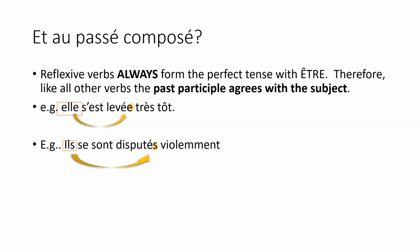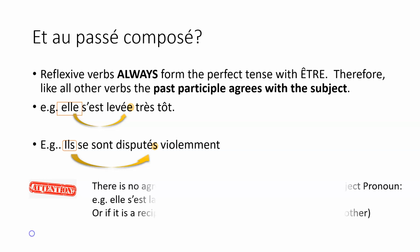Okay, so you have to be really vigilant here. Now, the next bit, I really want to stress that this is an extension. It's not for everybody. Do not worry if you do not digest it today. Even French students struggle with that, okay? So don't worry too much about it. I just need to mention it so that you are aware of it.